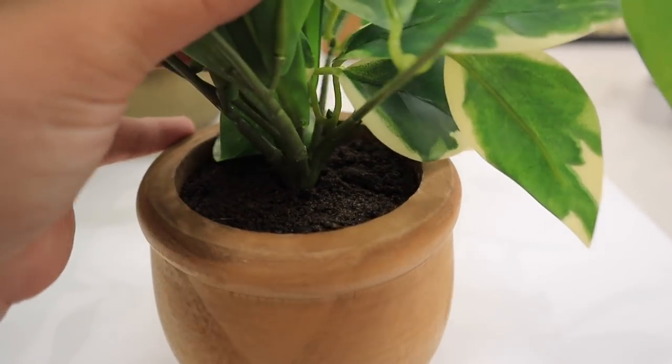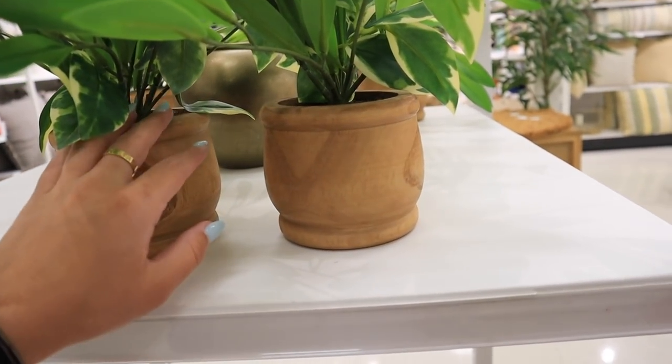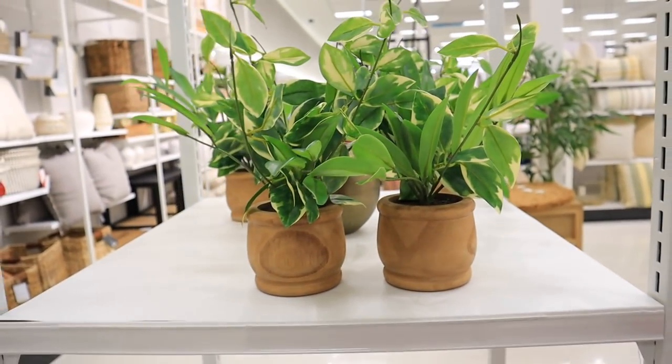And I do like how they did dirt in the bottom instead of rocks or anything like that. Seems like they have a couple different sizes. I feel like this one's a little bit shorter, but maybe I'm just going crazy. It's definitely a very real possibility.